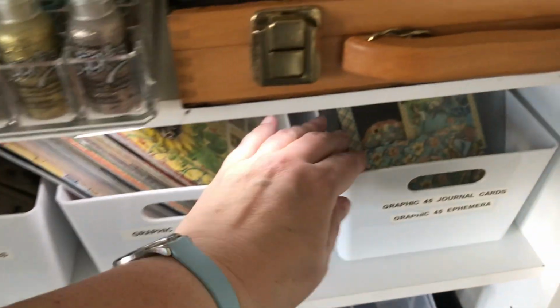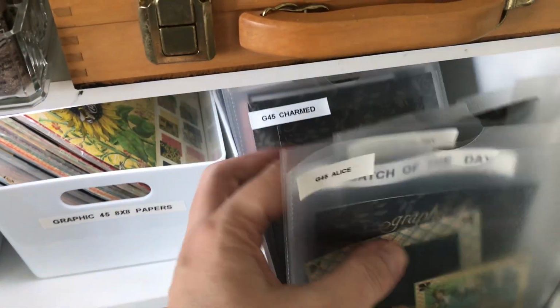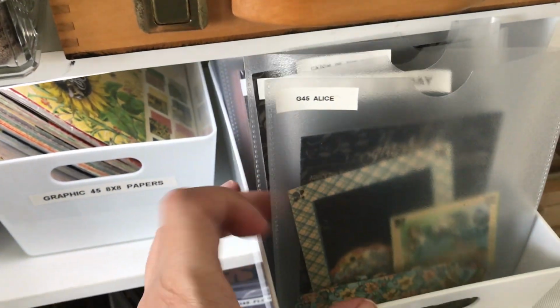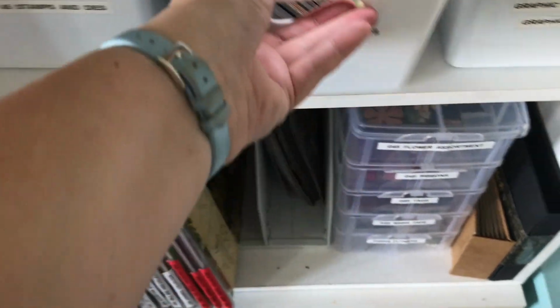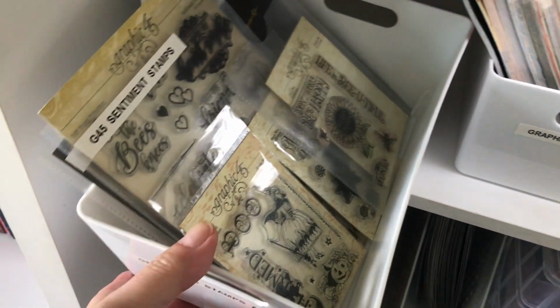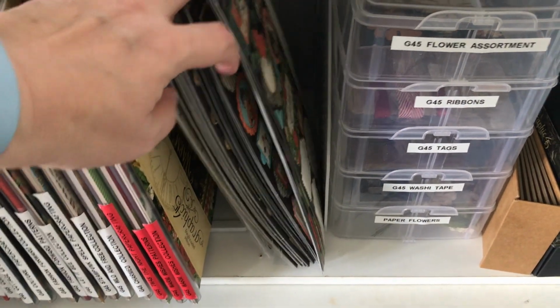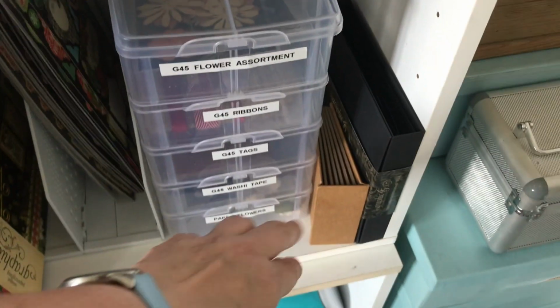When I have got my scraps of paper, I put those into these style of wallets, and then I treat them as I would the ephemera. So I've got my ephemera pieces, and I've also got my journaling cards, and again they're stored alphabetically. I've got my 8 by 8 papers in another box here, alphabetically. That's just how my mind works. And then here I keep my beloved stamps and cutting dies. I like to store the stickers and the chipboard next to the 12 by 12 papers because I quite often mix and match those.